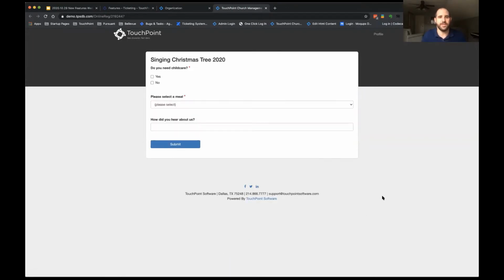And since this is a part of the Touchpoint registration process, you will have the ability to add registration questions to the payment process. This portion is entirely optional. You don't have to use this, but this is really useful if you need people to indicate if they need childcare, or if this is like a dinner theater event where they need to select a meal, they can go ahead and do that.